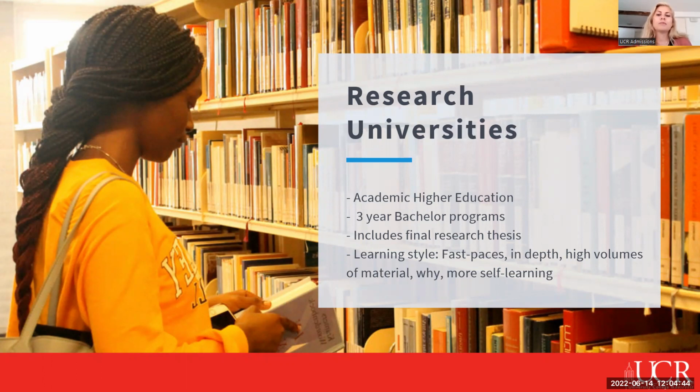So these are more academic higher education. So it's a lot more theoretical. It's a lot more research focused. Often these research universities have 3-year bachelor programs, whereas universities of applied sciences have 4-year bachelor programs. You always have to do a final research thesis for the research university. So again, a lot more research focus, whereas there's usually not an internship that's mandatory for these research universities.